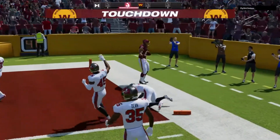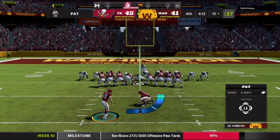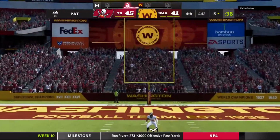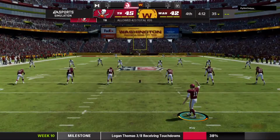Touchdown, Washington. Logan Thomas, his 3rd touchdown now on the year. And Washington able to make this a close game again. Extra point by Sly is up and good. And now things get a bit more interesting here in this fourth quarter.